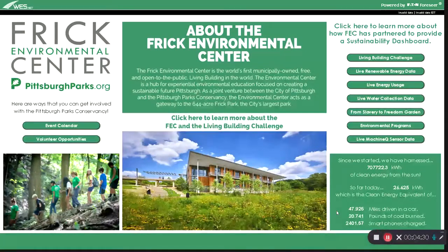So here you see the front page of the Frick Environmental Center. On the left-hand side, you see an event calendar of all the wonderful opportunities available, and also an opportunity for you to volunteer at the Frick Environmental Center. On the right-hand side, you see the sustainability dashboard and all the individual pieces of it, which we'll explore later on. And down at the bottom, something that the students found very, very neat is the amount of energy that was harnessed from the sun and what it equates into. They were particularly surprised by the amount of smartphones that could be charged. Keep in mind that the bottom right-hand panel updates in real time.